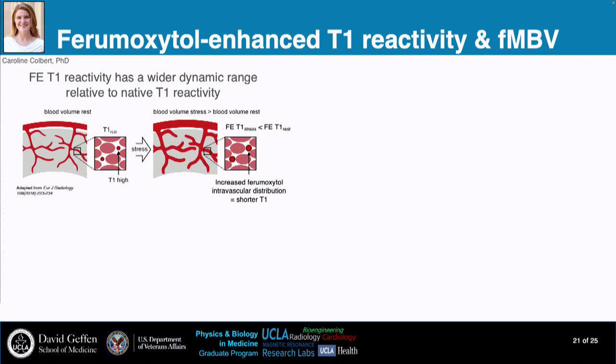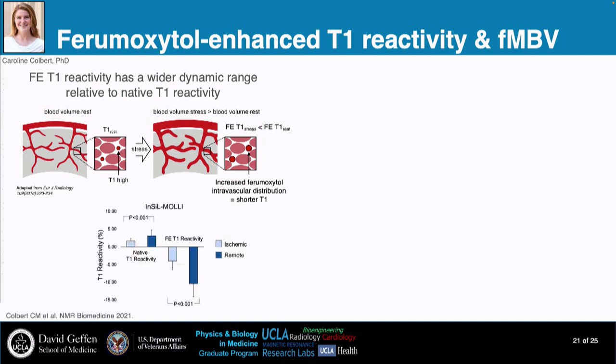So this is Caroline Colbert's work, where she has taken ferumoxytol along with a MOLLI sequence to look at T1 reactivity. And T1 reactivity is the percent difference between the T1 values at rest and at peak stress. And we showed that with ferumoxytol, we're able to increase the dynamic range. You can see that with native T1, the dynamic range is much smaller, so therefore it may be challenging in the clinical setting to discriminate between ischemic tissue and remote tissue, whereas with ferumoxytol on board, the dynamic range is far wider.